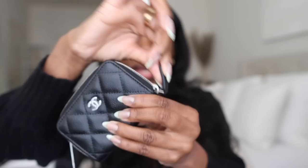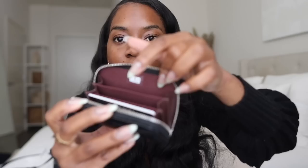I can put my stuff in here in privacy, you know, just have privacy. Because people are just in their business sometimes, you know? I just like to have a very enclosed wallet. Some cash over here if I want, and I can just separate things, you know?